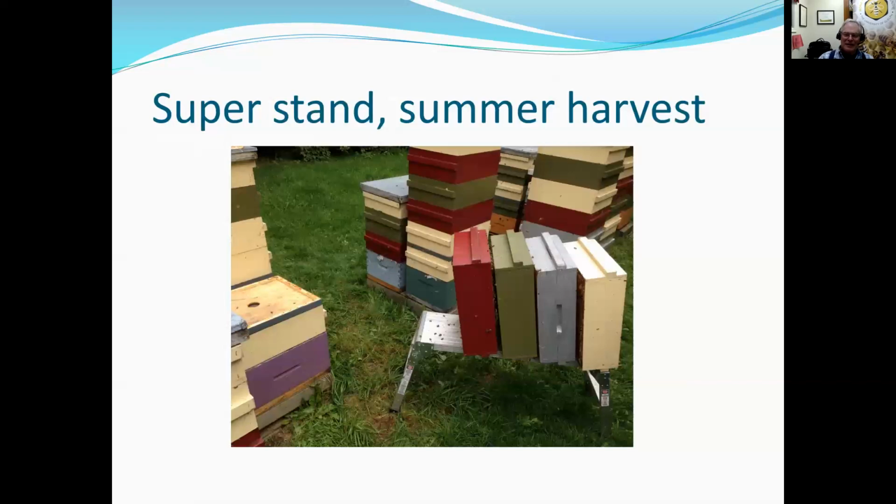This is something I think every beekeeper should have. These little aluminum stands. Again, you can get them at Canadian Tire. They come on sale periodically, but they weigh less than 5 pounds, and they'll hold 300 pounds.